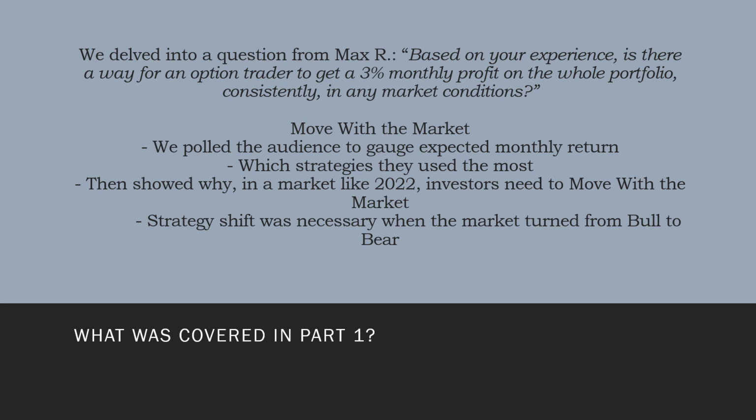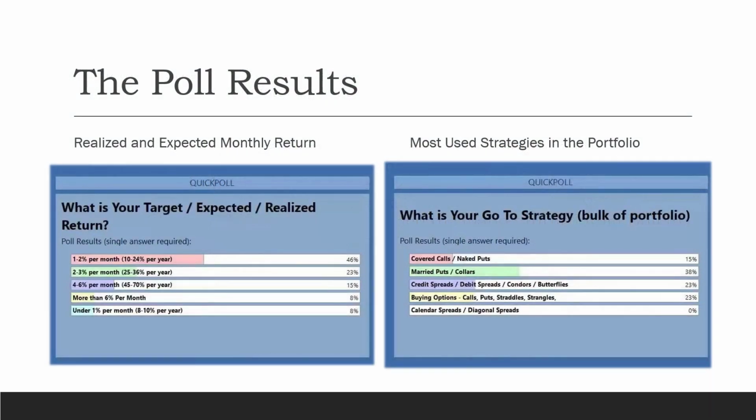And we started off by polling the audience to gauge expected monthly return and which strategies they used the most, then showed why, in a market like 2022, investors needed to move with the market. Strategy shift was necessary when the market turned from bull to bear and from bear to bull. What were those poll results from part one?